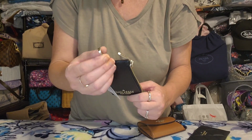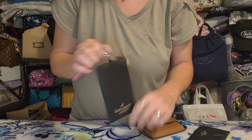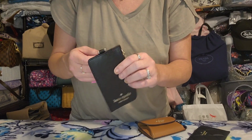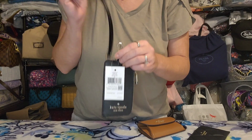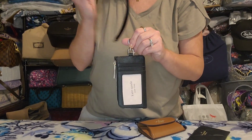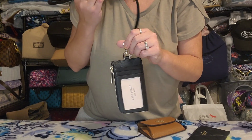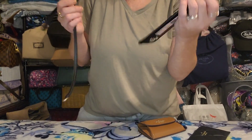And then I even really like the little lobster claw at the top. So I could just clip my keys onto that if I just wanted to run in somewhere. So this would be a great grab and go. Or it would be great as a little lanyard too if you needed to use it for a work badge, so that you could keep a couple cards on you, some cash for a vending machine or cafeteria, just hanging around your neck with your work ID on there. I love this one for a compact wallet.